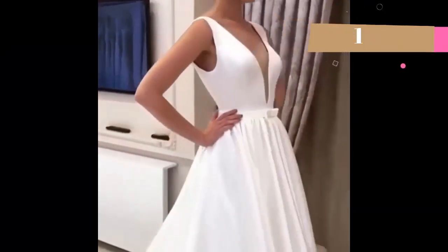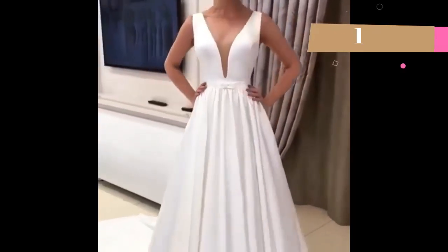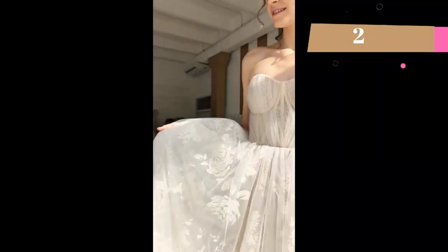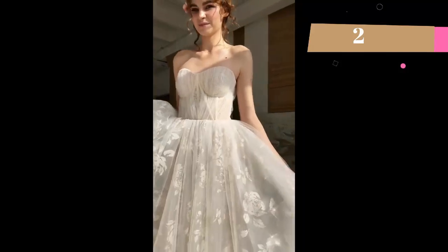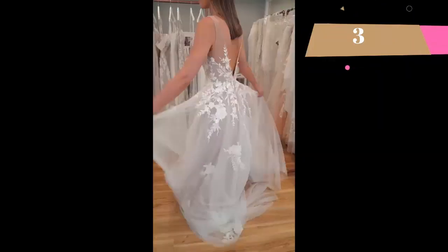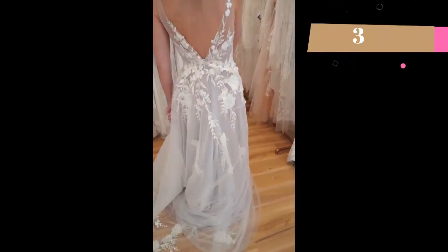Wedding dresses A-line. Check out these beautiful A-line wedding dresses. A-line wedding dresses, the best decision for brides. Since your wedding is fast approaching, there are numerous things you have to deal with. In any case, above all, you have to pick the ideal marriage dress to wear on your special day.